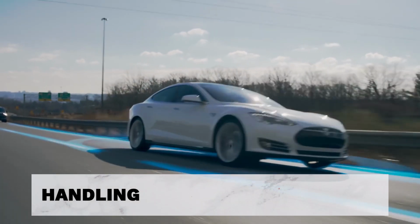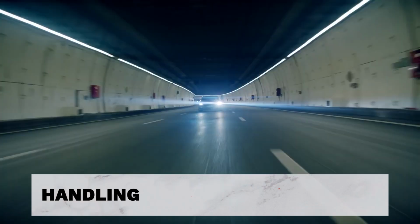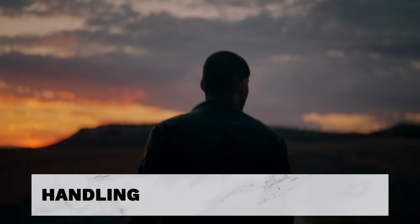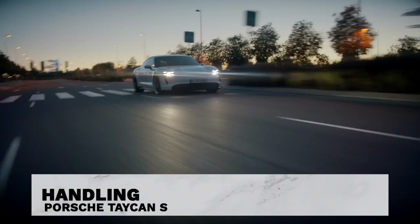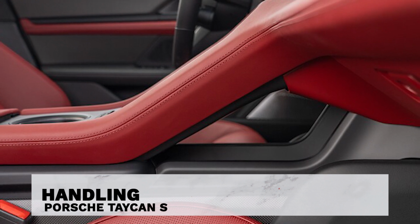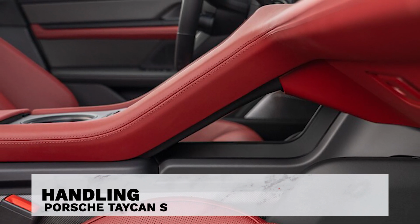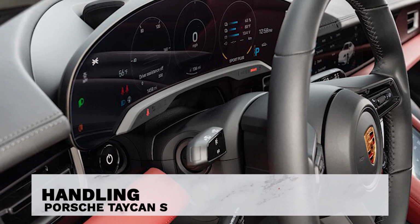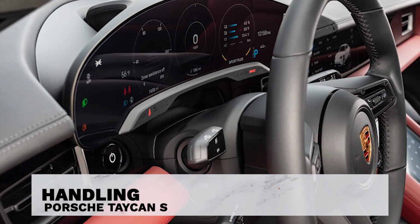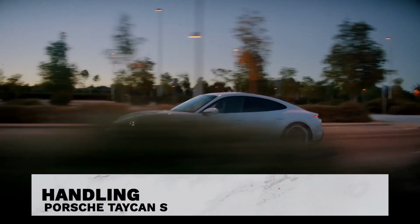Handling. Performance cars are as much about handling as they are about straight-line acceleration. The Tesla may be quicker by a hair, but the Porsche is far and away the more rewarding drive on a good road. Whichever mode you have set it to, the Taycan is far more composed, so it flicks left and right on demand like a hare with a terrier on its tail. The Taycan just responds that much better, hiding its prodigious weight with more skill and doing a much better job of staying settled when the asphalt gets a bit rough.